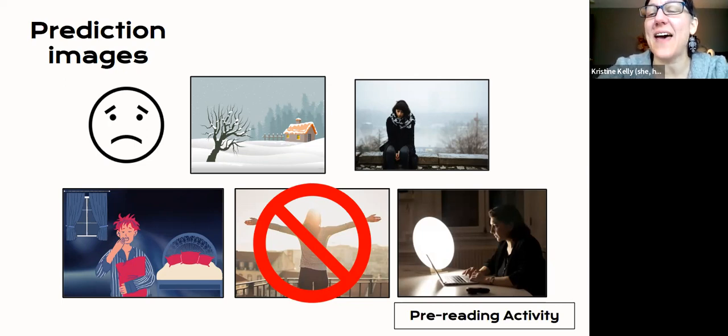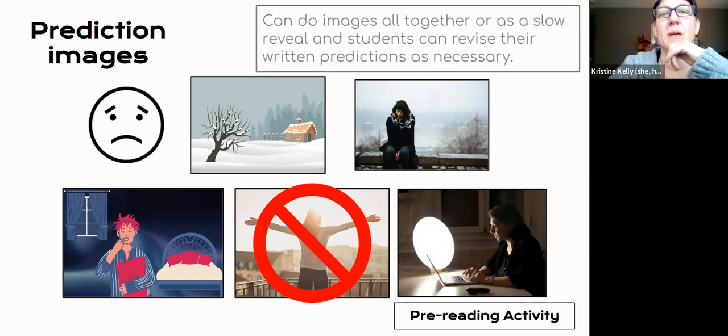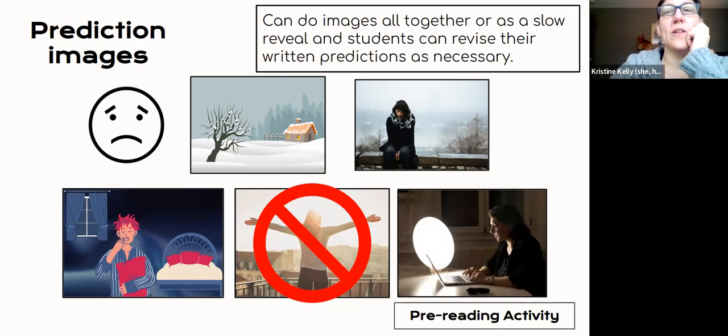And it isn't that any of these answers are wrong. If they came up with canceled plans, I'd be like, wow, what a great description of the mood of some of these pictures. But it's kind of fun for students, and we could do it orally, but I like having them write down all this vocabulary that potentially could be connected. You can do it as a slow reveal or all together, and students can revise their predictions as necessary.